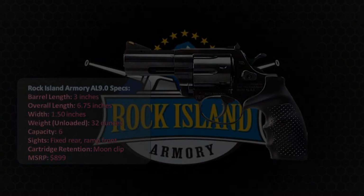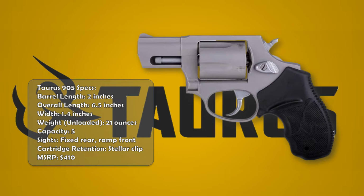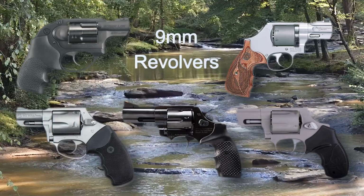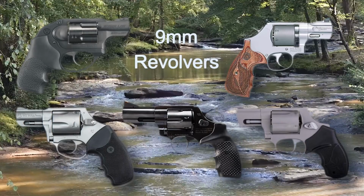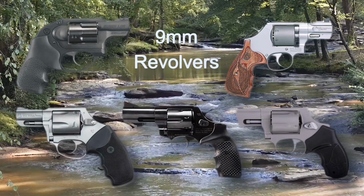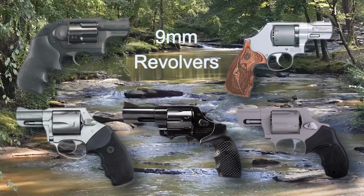special about this revolver. Finally, we arrive at the Taurus 905, a 2-inch barreled revolver weighing in at 21 ounces dry, a capacity of 5 rounds, utilizes stellar clips for cartridge retention, and has an MSRP of $410. One commonality of all these revolvers is that they are all double-action revolvers, with the Ruger LCR being the double-action only type, while the remaining are double-action, single-action revolvers.